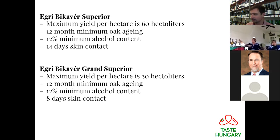And I think the end result is very nice. It's a very lively, fresh, fruity, chewy red wine, and it makes you want to have another glass. So that's a good sign.